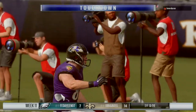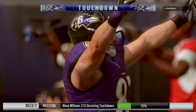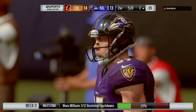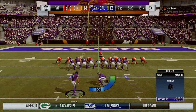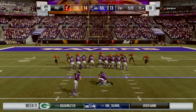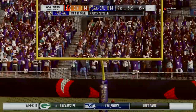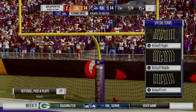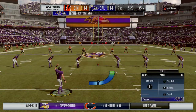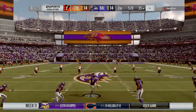Got a man, it's caught for a Ravens touchdown. Max Williams, his 3rd touchdown now on the year. And the Ravens are an extra point away from tying the football game. Tucker able to connect on the extra point. And we've got a tie game here in a back-and-forth first half. So we're right back where we started, all even as the kick's away.